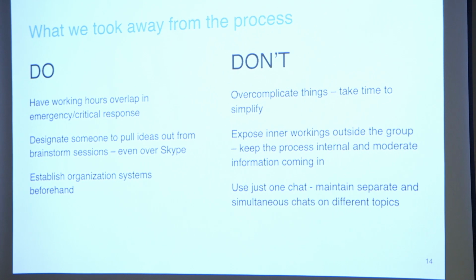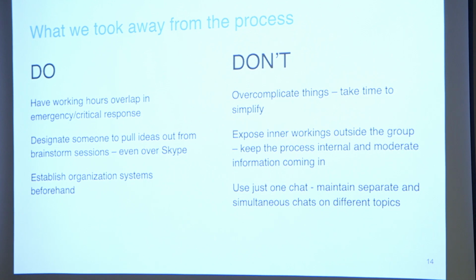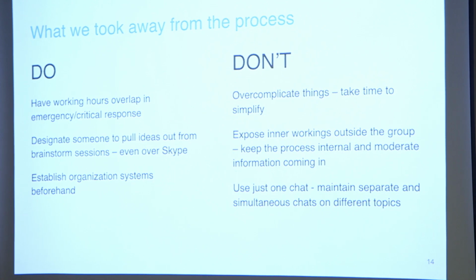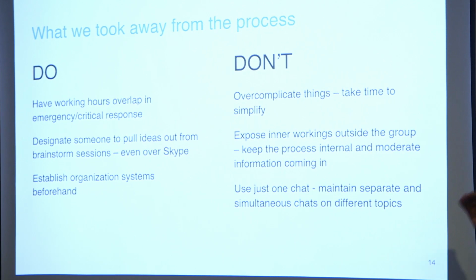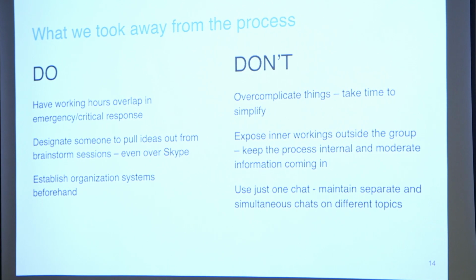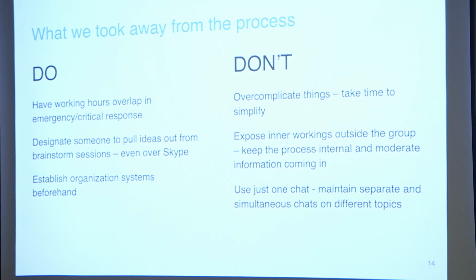And also, don't use just one chat. We did most of our Skype coordination in one single chat. I think it would have been very helpful and valuable for us if we had broken that out a little more granularly, because we covered so many different topics in one big long text box.